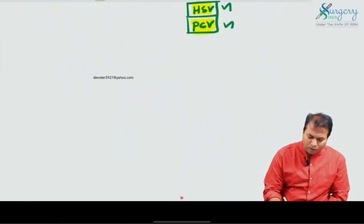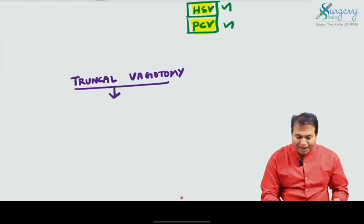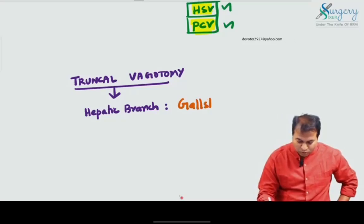Now please understand what happens when I do truncal vagotomy. See what damages I am going to cause without our knowledge. We are going to cut the hepatic branch. The hepatic branch is very essential for gallbladder contraction and for bile secretion. So as you cut the hepatic branch, there will be bile stasis and formation of gallstones.